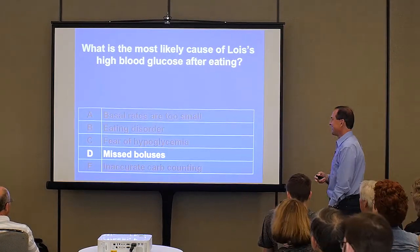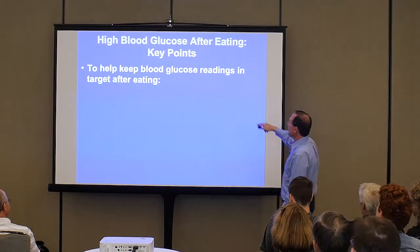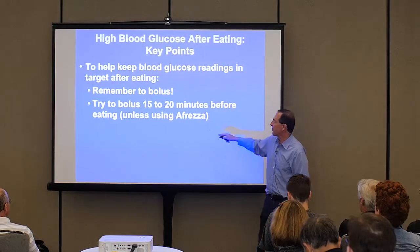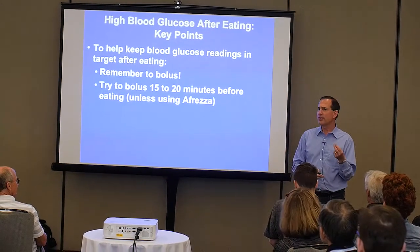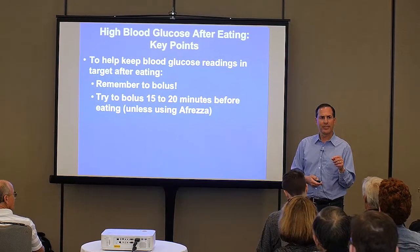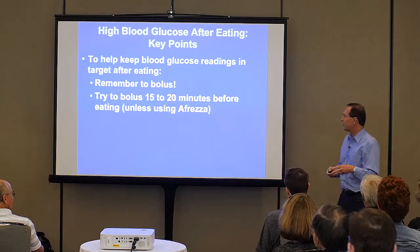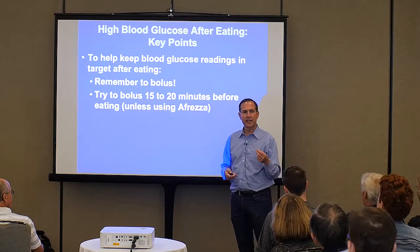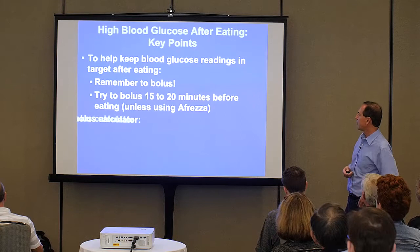That's right. Okay. So, high blood glucose after eating, remember to bolus. Try to bolus 15 to 20 minutes before, unless you're using inhaled insulin, which can be immediately before. And there's a new insulin. Have you ever heard of the new quick-acting insulin? It's called FIASP. FIASP isn't out in the U.S. yet. I'm lucky enough to have it back home. It's a very quick-acting form of insulin and can be given immediately before, or so they say.